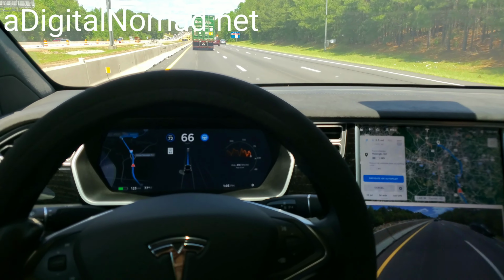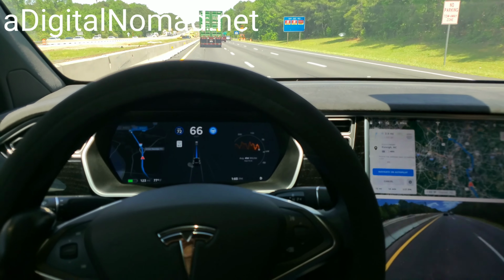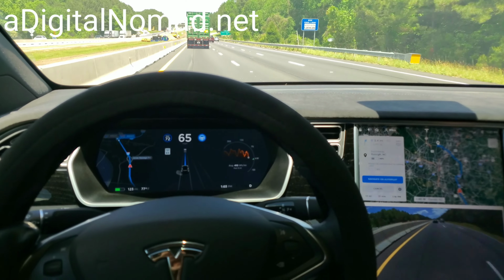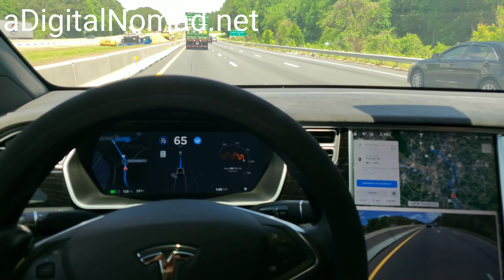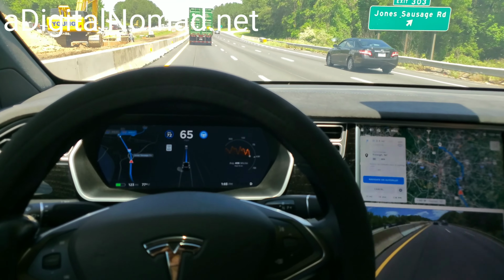And actually, we're heading over to the Raleigh Supercharger. So actually, I might end up going from now all the way to the Supercharger, at least to the exit. That's another 10 miles probably, but it should be an entertaining 10 miles, I think.